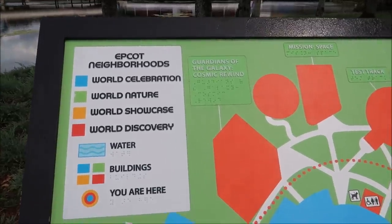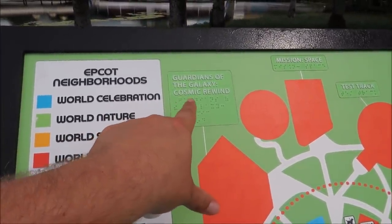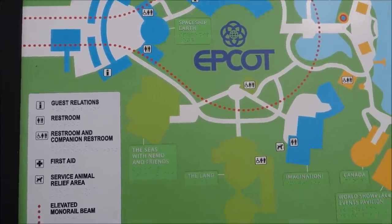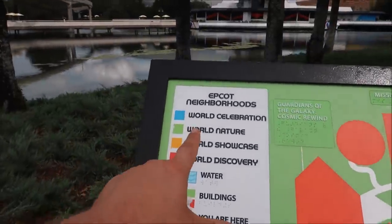I mean, I'm a little sad to say goodbye to Future World. Oh look, Guardians of the Galaxy Cosmic Rewind is on there already. Wow, Spaceship Earth. I like how they actually still have a little spaceship. That's really cool. I actually like this map. I like the way it looks, but I'm just not too sure how I feel about that.